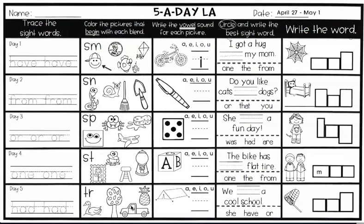All right, in the middle, you have a tent. You're going to write A, E, I, O, or U, whichever of those that you hear. Tent. All right, the sight word. She, have, or. We blank a cool school. We have a cool school. We or a cool school. Circle and write it in there. And the last picture, that is a picture of a net. You're going to write what you hear. Net.